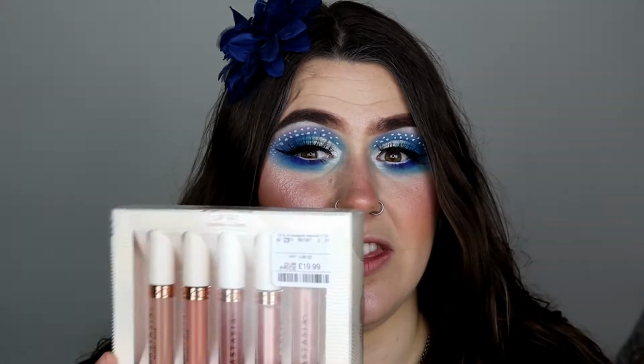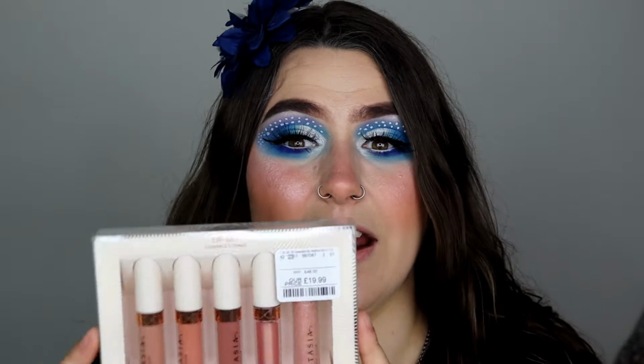If you go into TK Maxx, they have some amazing gems when they're not used, of course, because it's always frustrating when you go in there and products have been used and swatched. But when you see things like this, which are completely unused, I just get so excited, especially for Anastasia Beverly Hills. Originally this was £46, but I got this for £20, and I've not really tried any Anastasia Beverly Hills lipsticks before, so I'm super excited. So I'm going to try all of these on my lips and let you guys know my thoughts about them.